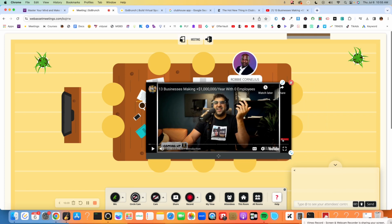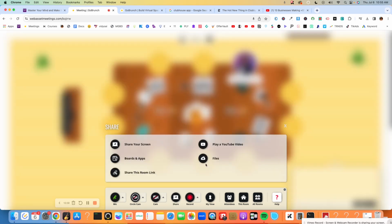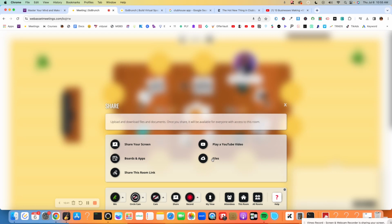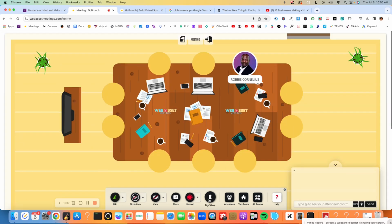So I love this YouTube share feature, because if we're talking about something and I'm giving an example inside of one of these rooms, it's so easy for me to just pull up a YouTube video inside of the room, and now everybody's watching the same thing. So I love, love, love that feature. Another thing I can do right here is I can share files. Sure, I can share files inside of here, but I haven't done that. So I'm only showing you the things that I use most of the time.